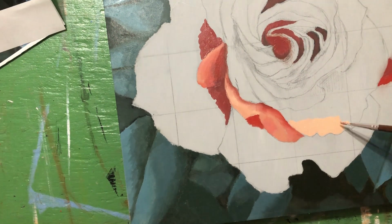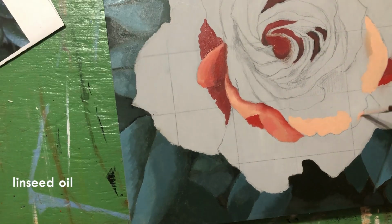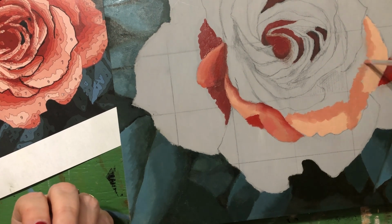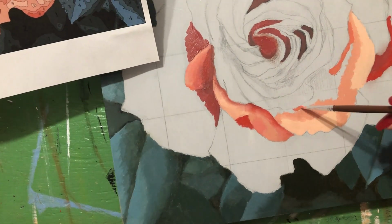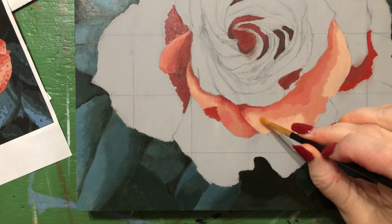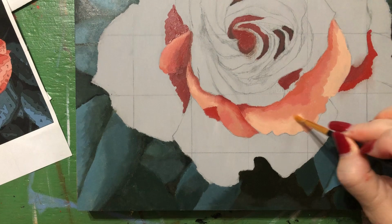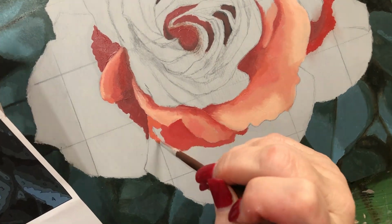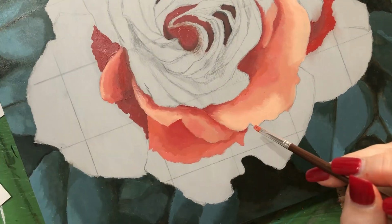As far as paintbrushes and medium and things, I'm using a little bit of linseed oil if the paint feels a little dry or not like it's flowing. Not much, just a touch. And then in between colors, I'm just using the same paintbrush for all of this practically. I'll dip it in odorless mineral spirits, and then wipe it on a paper towel, and then I can move on to the next color.